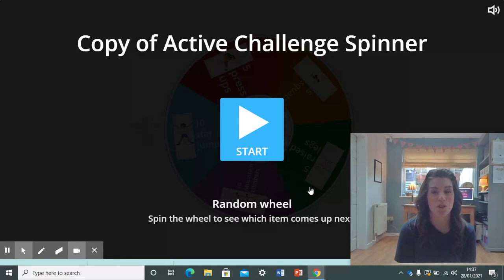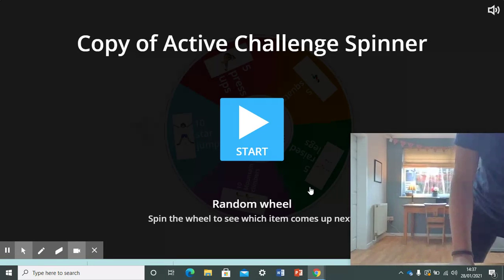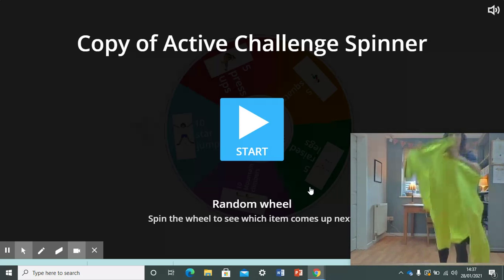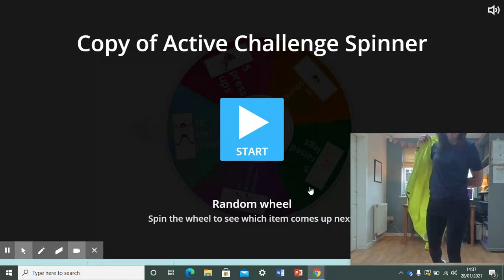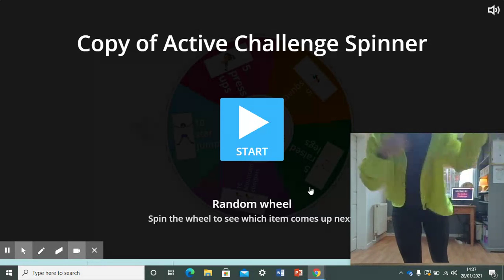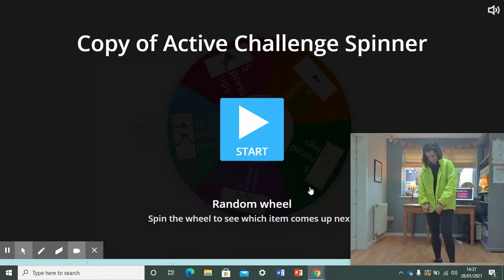But do you know what I've forgotten to do? I forgot to get ready. So I've got some things here that I need to put on before we begin. Okay, let me have a look. What have I got? Yes, I've got my... Do you remember this? This is my bright yellow jacket because it makes me feel sporty. So I'm gonna pop that on. Have you got anything today that you are gonna wear?